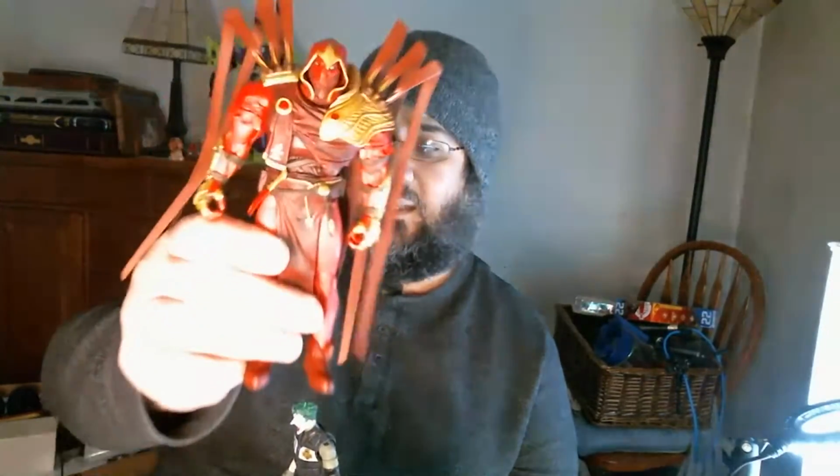Honestly, this is the one that got me in. This is the figure that got me interested in this line. They all came out separately, but this Azrael, he's the keeper. Of the bunch, he is the keeper. The rest of them can kind of come and go, and I don't really care. But this guy, he is stunning.